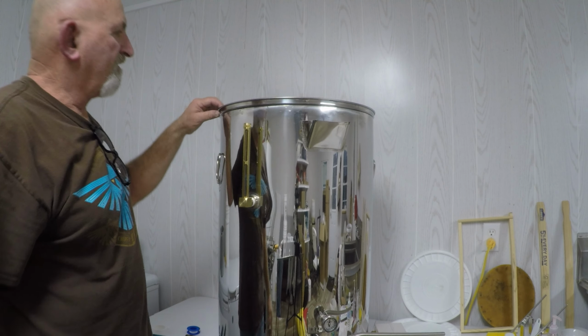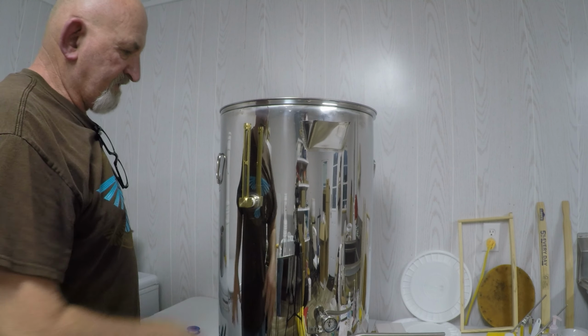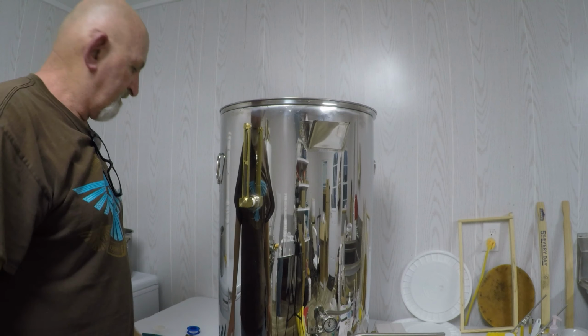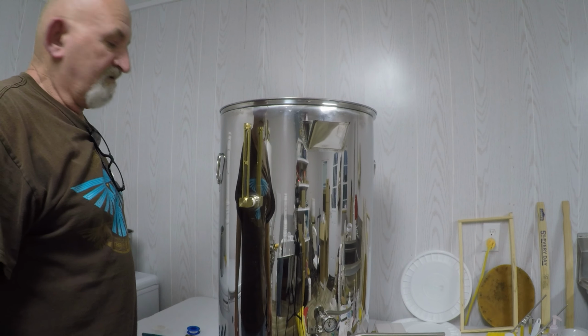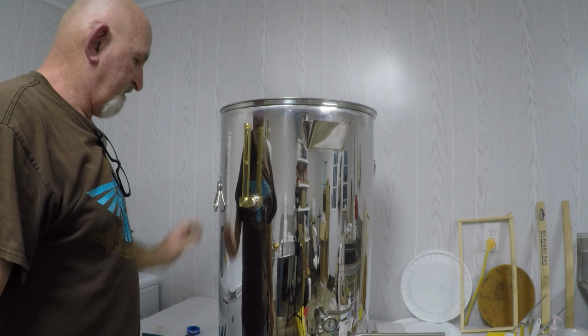It's starting to get dark outside. I'll probably just wait in the morning and wash it out good and just set it up somewhere. I might leave it on this table. It's going on that jack over there. Gonna replace that little bottling tank.